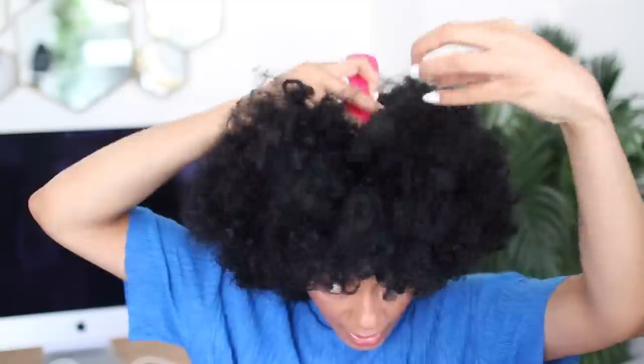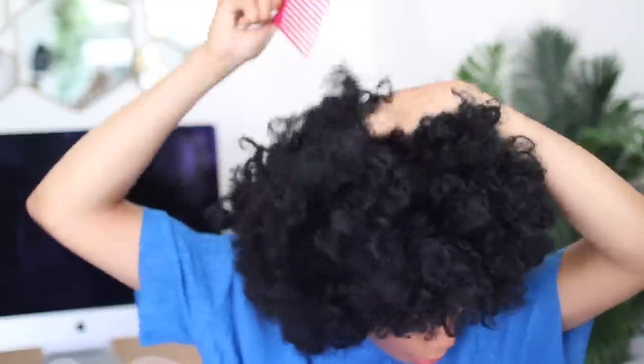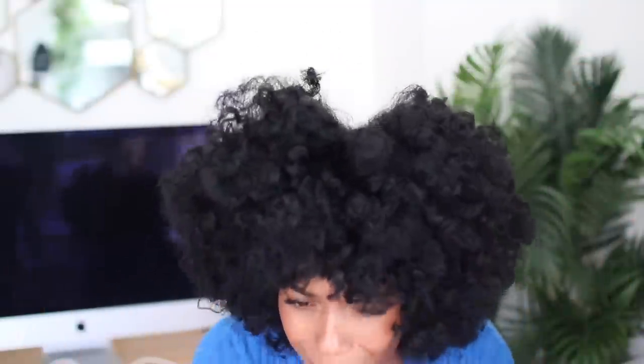So now we come to the fun part. Grab your pick and just pick it out. Pick out those parts first. And at this point, I pick, separate further, get volume, and also shape it out some more as well. And for those who are going to ask, I do dye my hair black, so that's why it's super dark, which I love, especially in the summertime when that sun hits it, girl. Oh, love, love, love jet black hair.